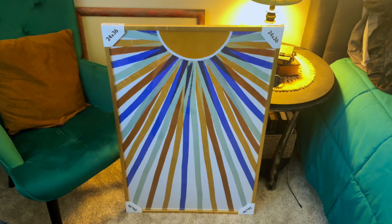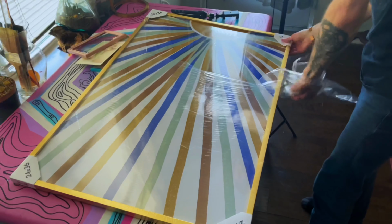I got this frame for the map. I'm excited to finish it this weekend. Gotta finish some projects first.